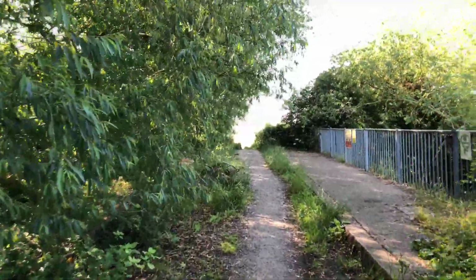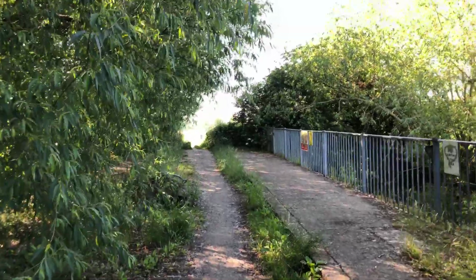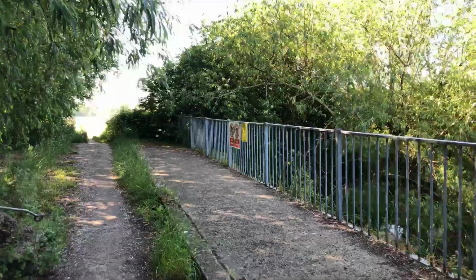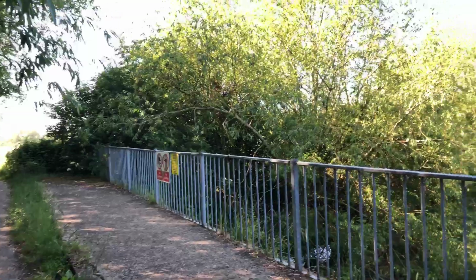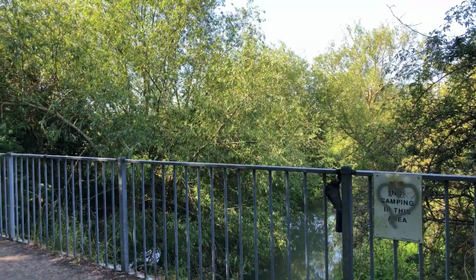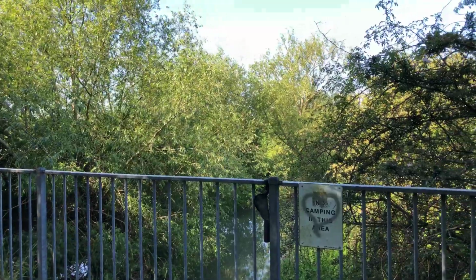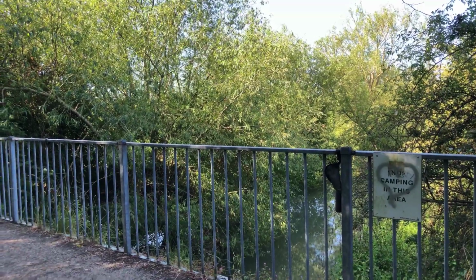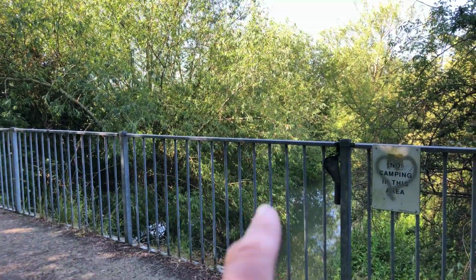This should be a bridge, and it is a bridge. It's the bridge crossing the Bull Stake. I came across in the opposite direction yesterday. As I said at the end of that video, the Bull Stake carries on over there.